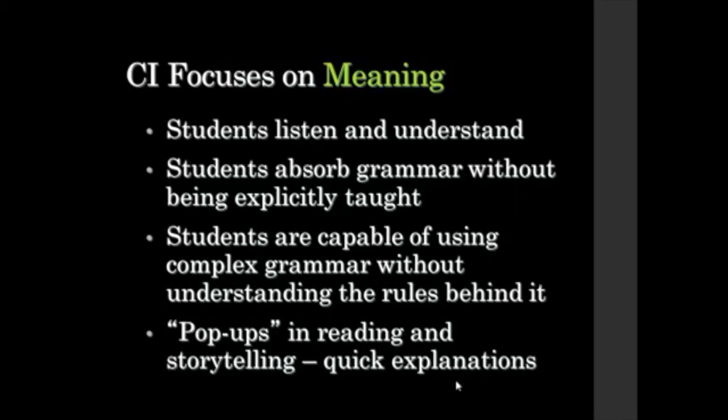You've probably heard the phrase where it says we shelter vocabulary but not grammar, a small context with a rich grammar. So we really want to make sure that we are not giving them too much vocabulary, but we're using the grammar that would typically and normally be used in the target culture.